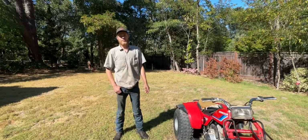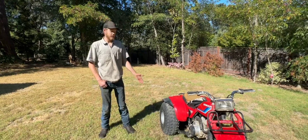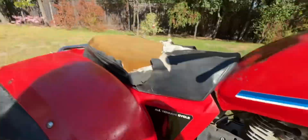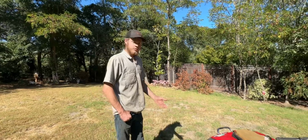83 Honda 185S ATC all-terrain cycle. It's a three-wheeler. It's great. You might die, but you're going to die with a smile. Is that right? Die with a smile. I can almost guarantee it, yeah. Okay. It's a pretty sweet little bike.